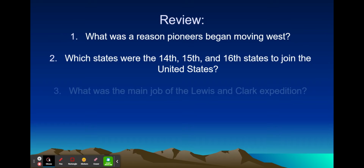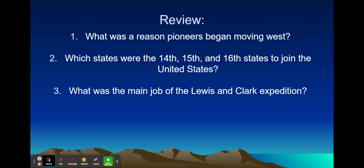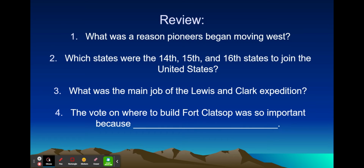All right, number 3. What was the main job of the Lewis and Clark expedition? What was their main job, their main objective, the main thing they were supposed to do? Remember, press pause if you need more time. And then number 4. The vote on where to build Fort Clatsop was so important because blank. So what was the reason that this was such an important historic vote?